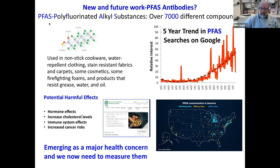You may have heard in the news something about a group of compounds called PFAS or the forever chemicals. They're polyfluorinated alkyl substances. It's a family of chemicals. There's over 7,000 different compounds that have been identified. And these have been used in nonstick Teflon cookware, water repellent clothing and stain resistant fabrics like Scotchgard.